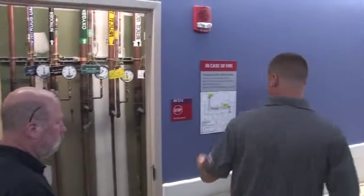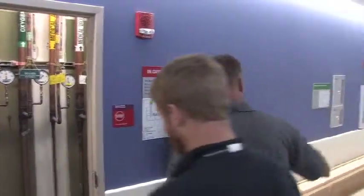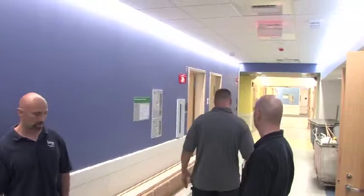Freezing. So those lines come out of here, they run down this hallway. Keep the pedestrians warm. Yep.